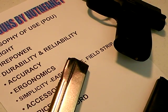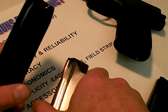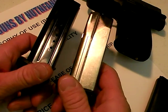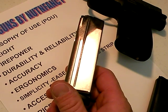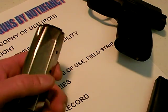SR9, a newer pistol design. I have a video out there. Look for it. 17 rounds. So it still beats FNP by 1 round. Now, 1 round isn't nothing to write home about. I know that. It's not that big of a deal.